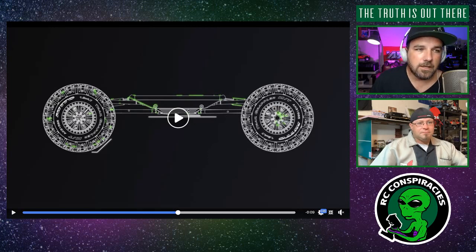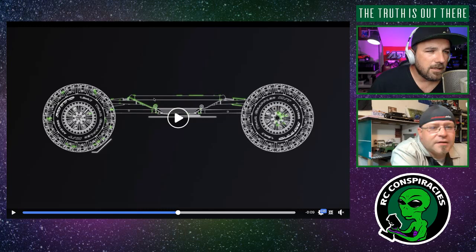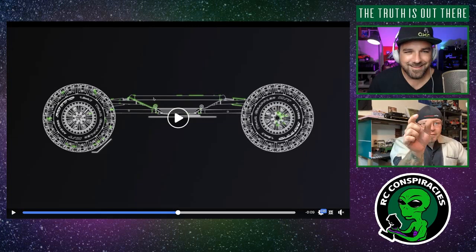Yep. The drive shafts are coming in pretty straight. It's not a terrible angle on them. No, it's solid. And you see me getting closer because the screen I'm looking at is small. So you're gonna see nose hairs here in a little bit.